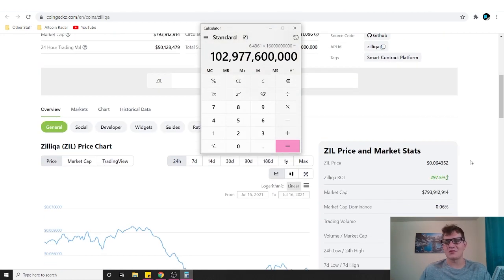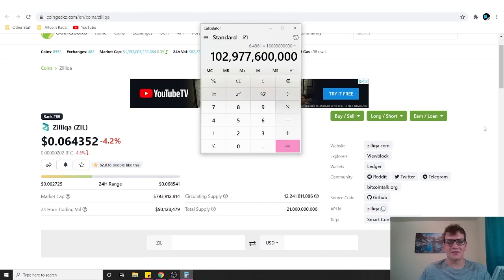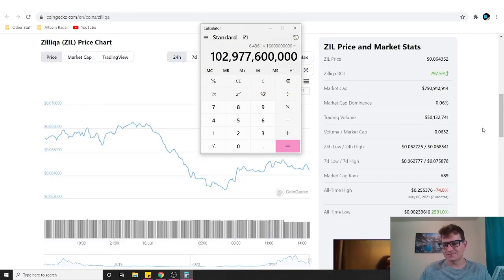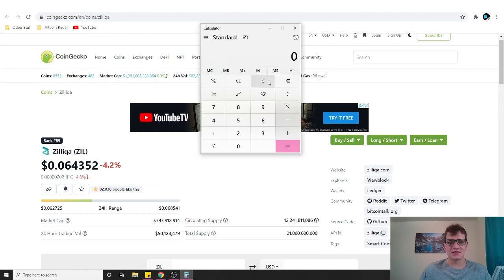This is a very long-term hold. I personally have positions in ZIL, and I'm holding on to that. I've been holding on to that for a while, and I'll continue holding on to it for 5, 10 plus years. So it makes no difference to me. Overall, guys, it's a great project. I think you should be looking into this one.